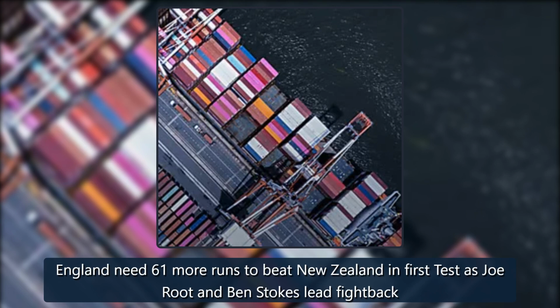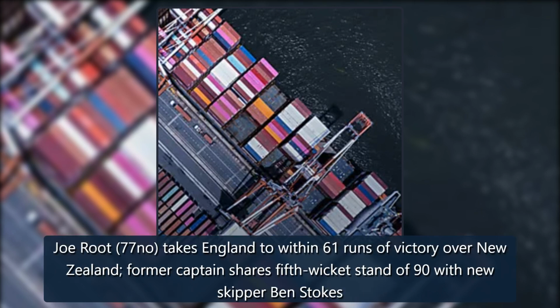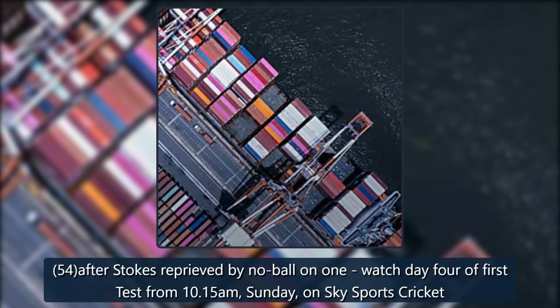England needs 61 more runs to beat New Zealand in the first Test as Joe Root and Ben Stokes lead the fightback. Joe Root, 77 not out, takes England to within 61 runs of victory over New Zealand. The former captain shares a fifth wicket stand of 90 with new skipper Ben Stokes, 54, after Stokes was reprieved by a no ball on 1. Watch Day 4 of the first Test from 10:15 a.m. Sunday, on Sky Sports Cricket.